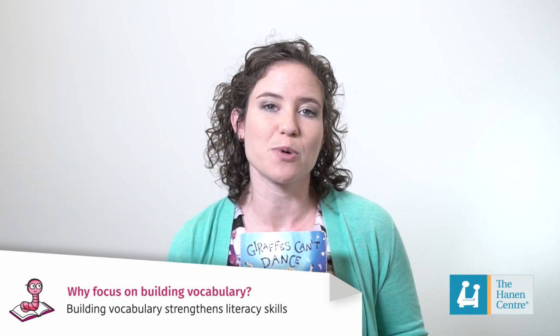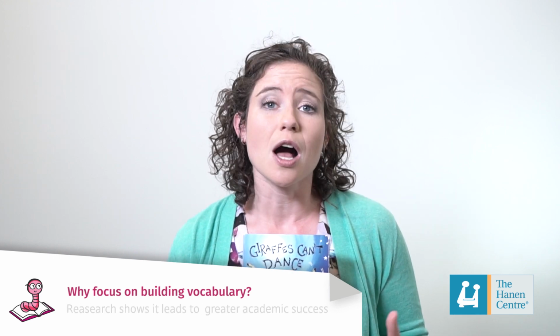So why focus on building your child's vocabulary? Well, the more words your child understands and uses, the easier it is going to be for him to read and write later on, because he'll understand more words and that's going to promote his understanding of the overall story. Also, a larger vocabulary has been linked to greater academic success.